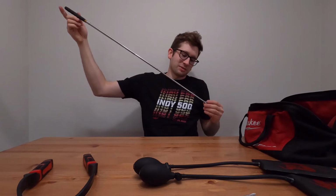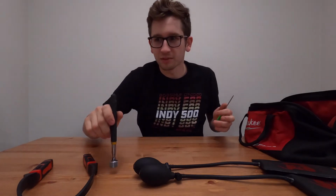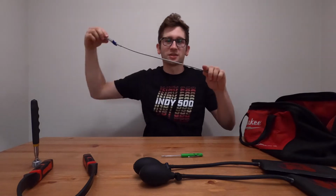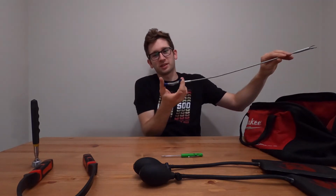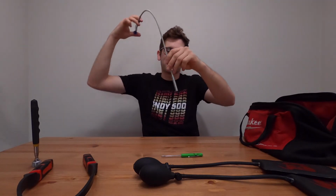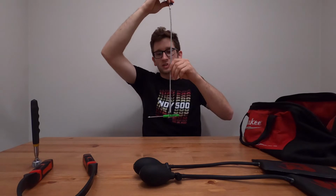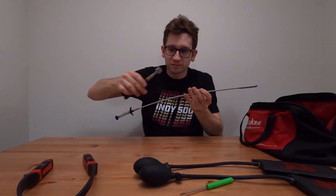Next we got the magnetic stick. So when you drop bolts down in a hole inside the engine bay or wherever, you can use this magnetic stick to pick them out. Now I know what you're thinking. What if the thing I dropped was like a coolant cap or something non-magnetic? Well, that's why we have the grabber stick. This thing has a little hand on it that opens up when you push this. And so you can pick things up that are non-magnetic, like the plastic portion of the screwdriver. Super useful as well for getting in tight spaces and picking things up. So I would recommend having both sticks.